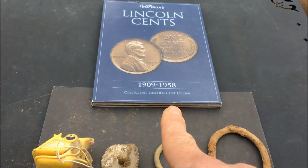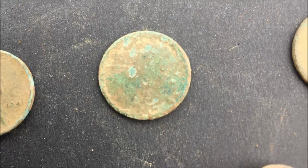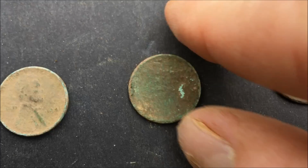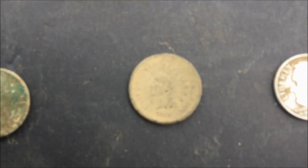I did have 5 wheat pennies. I didn't need any of them for the book, though. So they were all duplicates. Well, except for this one, because I have no idea what the heck this is. Just totally indistinguishable of any coin whatsoever. So out of the 4 I can get dates off of, none of them for the book.